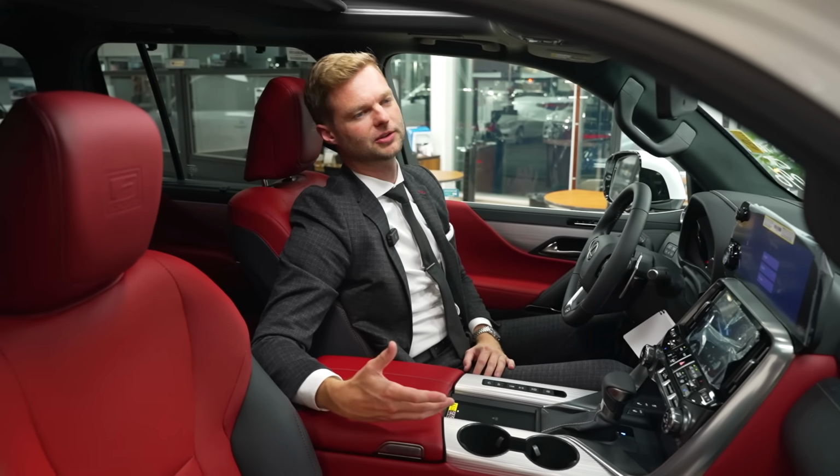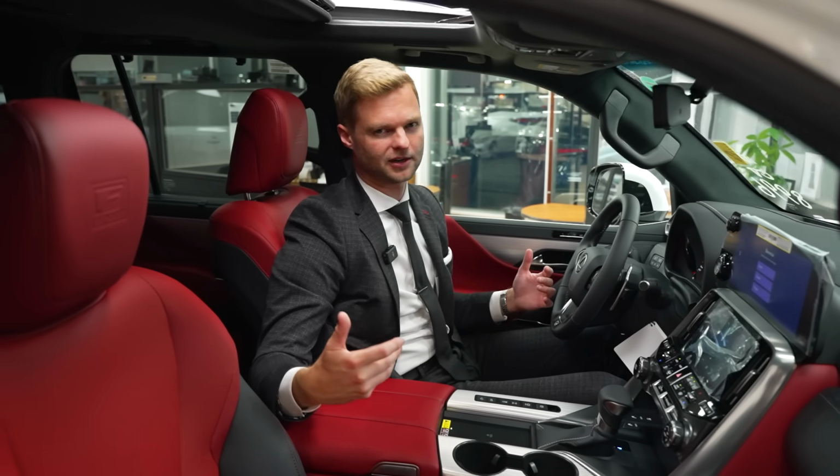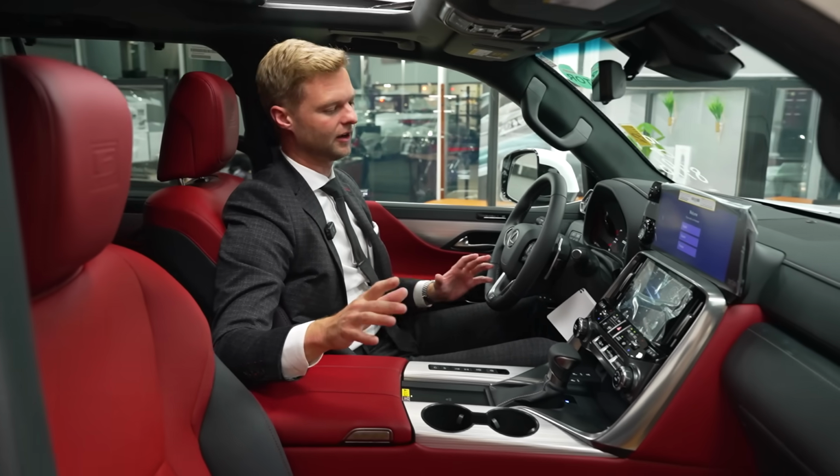I always call it the champagne cooler because I always feel like if you are driving this vehicle, you should have some champagne on hand. Not while you're driving though, obviously.